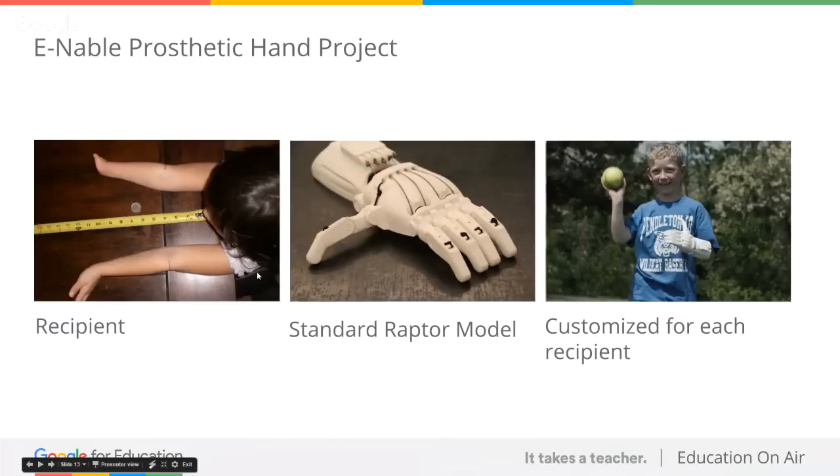So on the left here, this girl's name is Ruby. You can see her right hand is deformed. She needs a prosthetic. If you know anything about kids, I have a couple myself, they grow, and they grow fast. And a standard prosthetic through a doctor is also quite expensive.